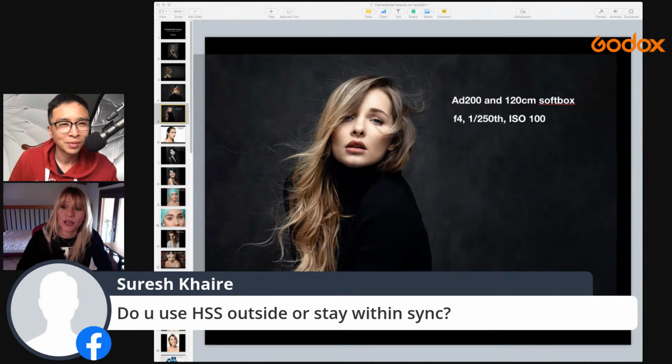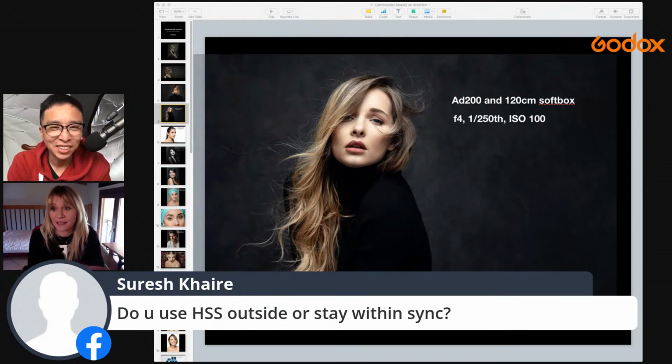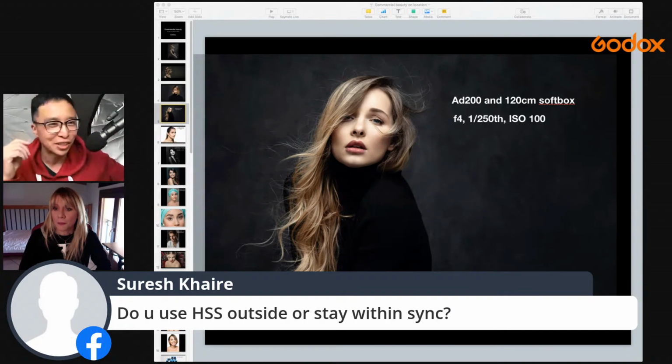That was what I used to do before high-speed sync, because I'd have this sort of dark view. It's just so much pain. It's just such a hassle. I can't see anything through the lens, and so it opened up a whole new world using high-speed sync. It's something like 3 stops, sometimes you need 6 stops, and every different lens has different diameters.